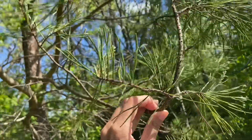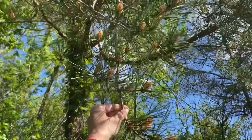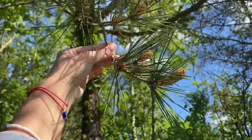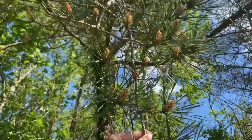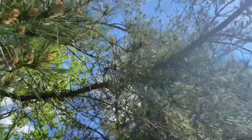This tree right here is a Virginia pine, Pinus virginiana. See its twisted needles? And this tree looks similar to the Virginia pine, right? This is a Pinus echinata, or shortleaf pine, and it looks really similar to the last one. However, note that the needles are not as twisted.